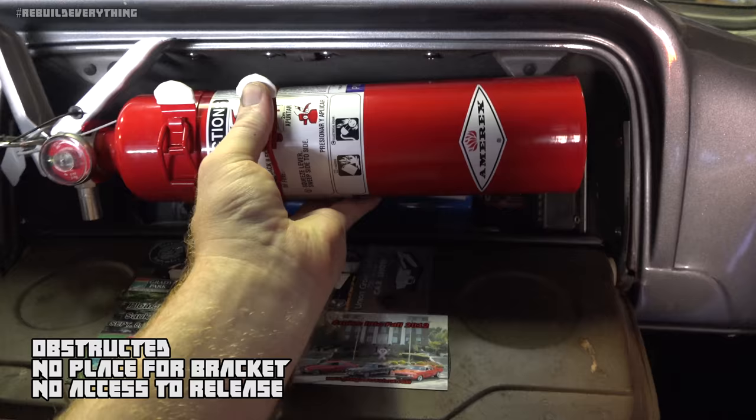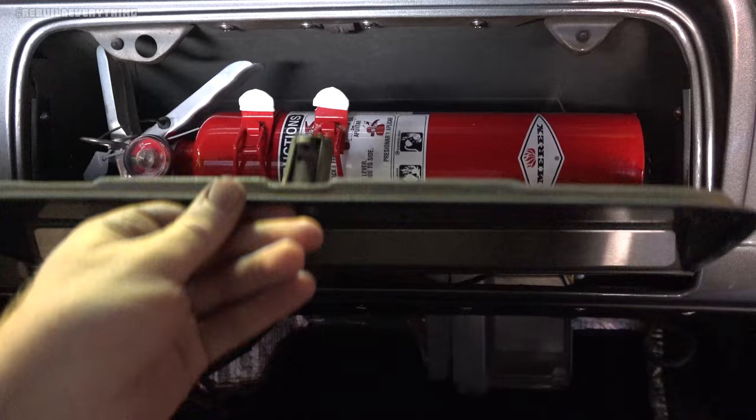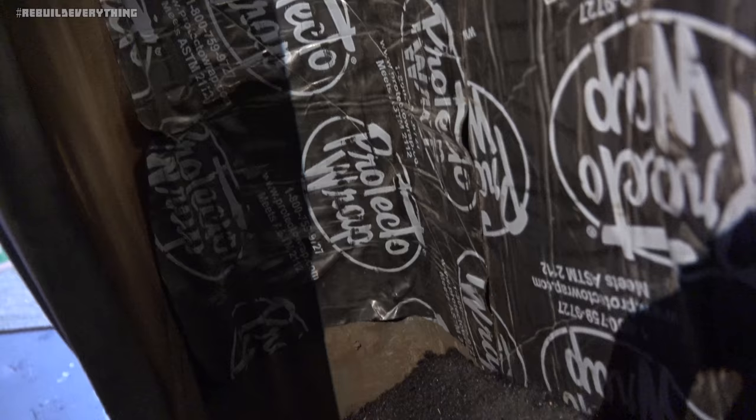Not to mention behind the door, stuffed in there, it's not going to be that easy to maintain and you're not going to remember to service it necessarily. And like I said, in the case of a fire, deploying it's just not going to be that easy. I have a nice little spot in the back corner of the cab where I could easily put a little bracket and mount it there. It'd be out of the way, it'd be hidden behind my little carpet rear wall, but again, it's got something in front of it and it might be obstructed if it needs to be deployed.